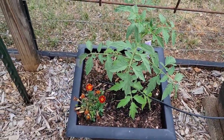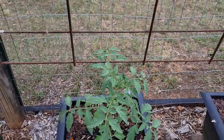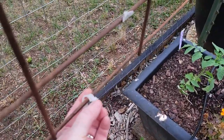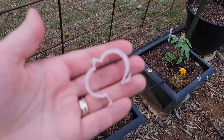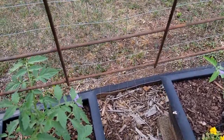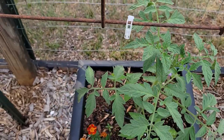This one is the black from Tula. It's all the way up and actually touching the trellis now. I'm going to have to get one of my tomato clips. These are what I use right here. I'll link these down below. I got them on Amazon, and I got a ginormous bag, and it was very, very cheap. That's what I'll use to attach that to the trellis soon. But you can see all of the blossoms up there on top, looking really good.